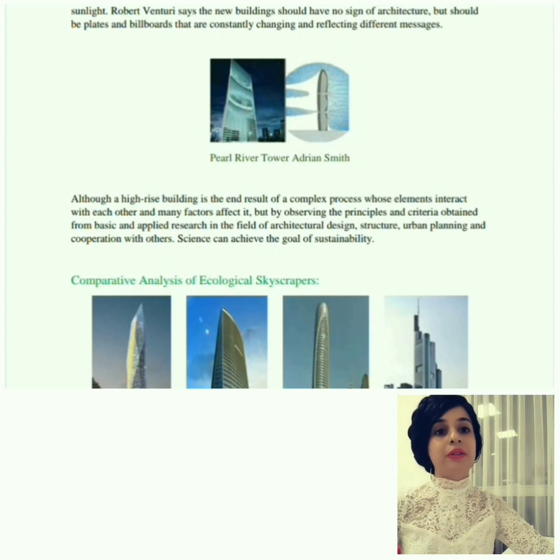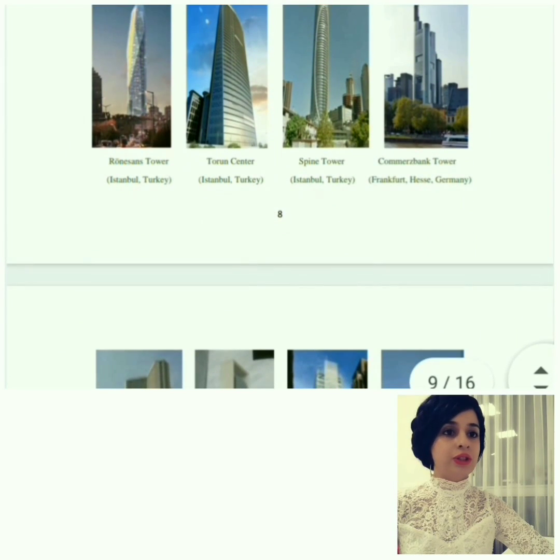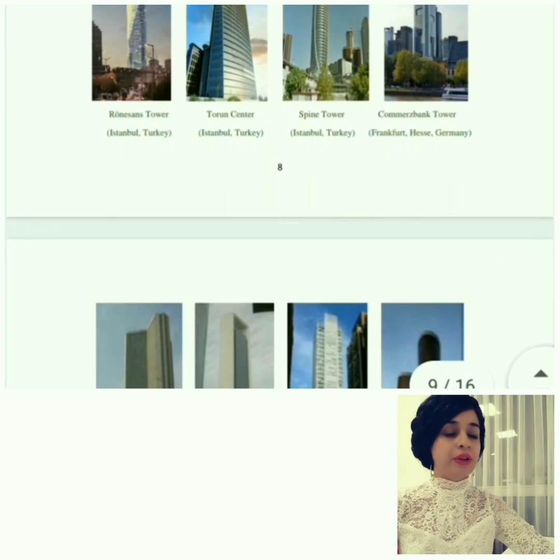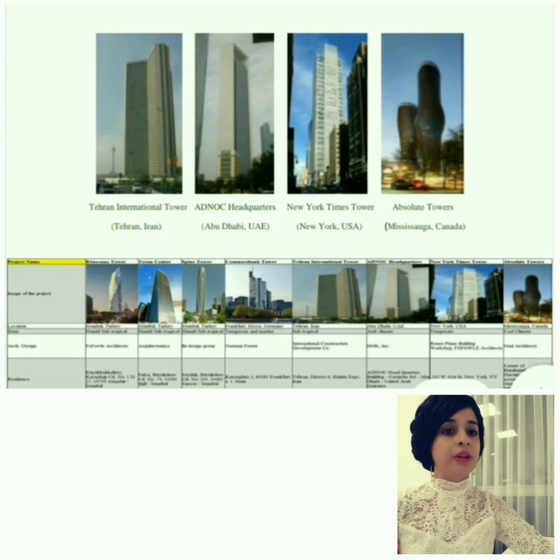This is a comparative analysis of ecological skyscrapers. As you can see, I've chosen Renaissance Tower, Turin Center, Spine Tower in Istanbul, Turkey, Commerzbank Tower in Frankfurt, Germany, Tehran International Tower in Tehran, ADNOC Headquarters in Abu Dhabi, New York Times Tower in New York, and Absolute Towers in Canada.